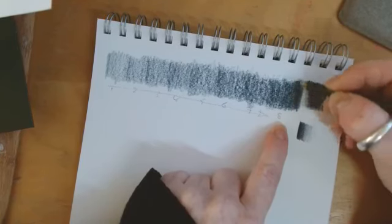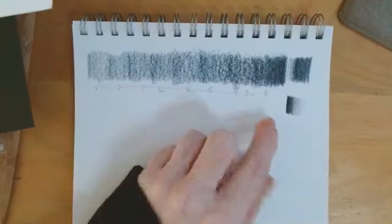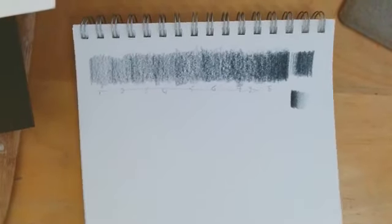Now with Prismas, you go very dark if you want. See, get very dark and layer upon layer. Hello, Elaine. I know, Jane, you've got yours. So you can see there's a big difference.